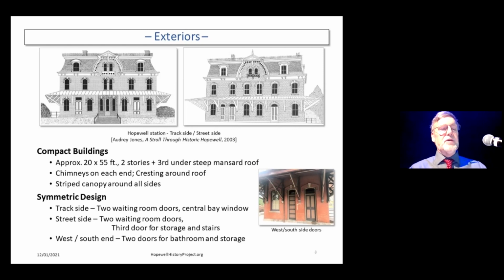The design's very symmetric. These 2 drawings were done by Audrey Jones here in Hopewell. The left drawing is the track side. So in the center is a bay window that projects out. And then you can see 2 doors on each side for the 2 waiting rooms, and then the symmetric design going up. And then the right image is the street side, also with 2 doors for the 2 waiting rooms, and then another door on the left. The left of these buildings from the street side have a bunch of utility rooms, and in the bottom picture, you can see that side of the building has a bunch of doors on it. We'll talk about those in just a sec.